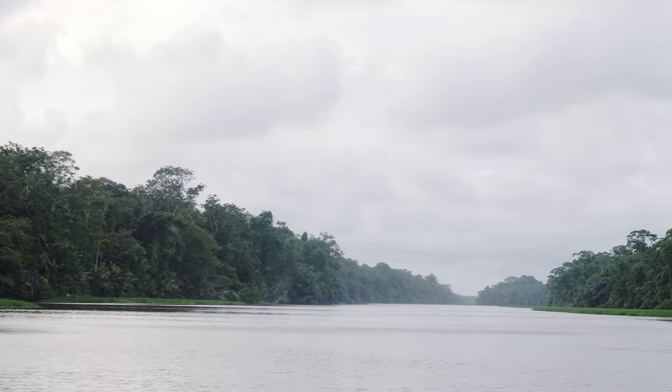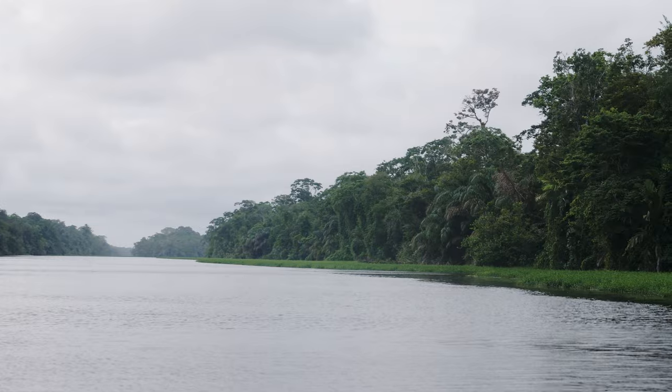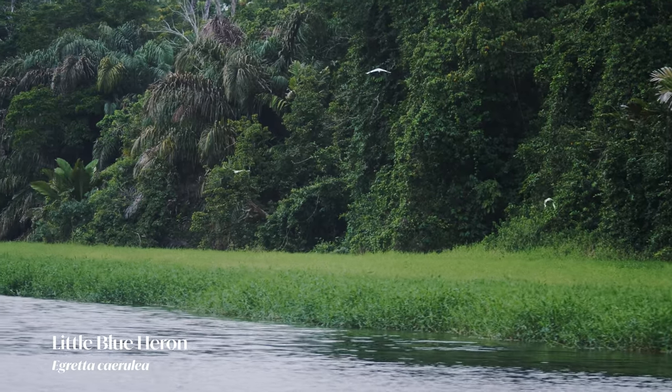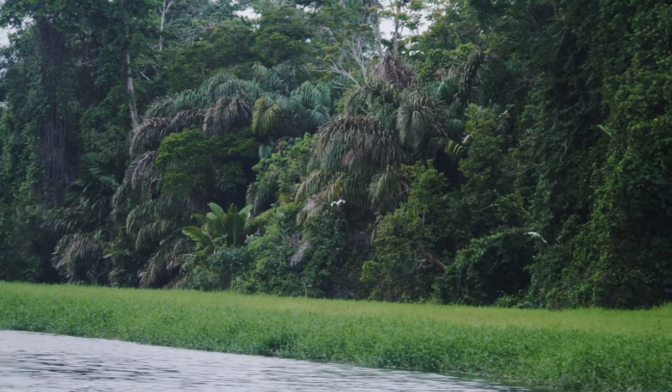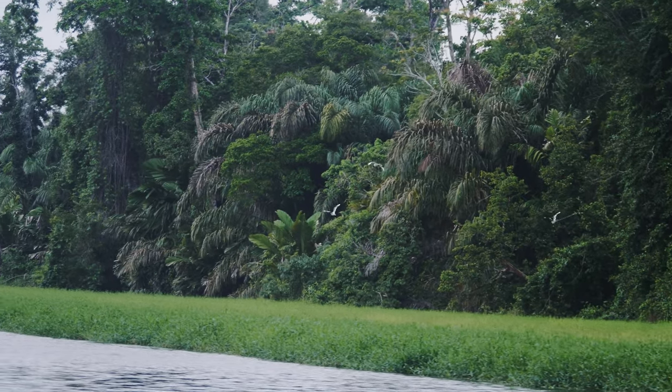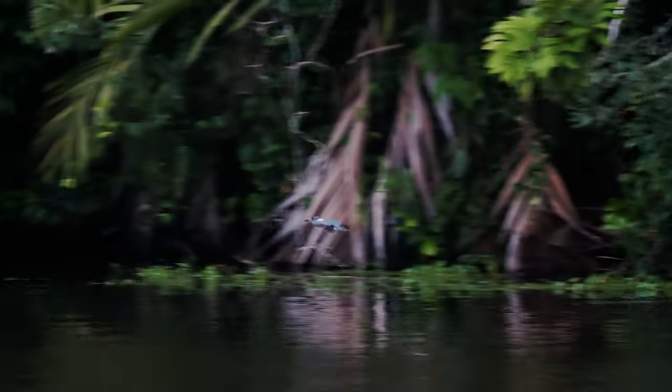As the light fades, largely white juvenile little blue herons take wing up front. They'll come into their slaty blue colours soon. Dusk falls and a ringed kingfisher flies alongside.